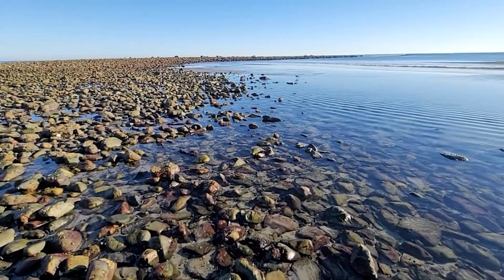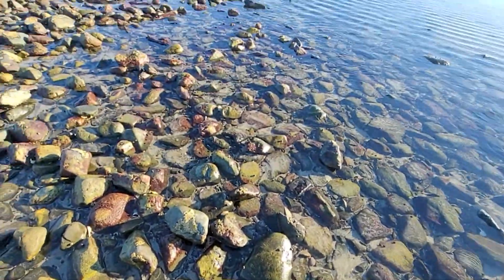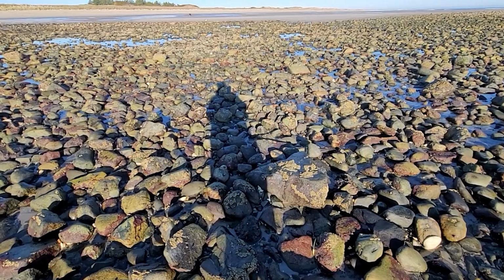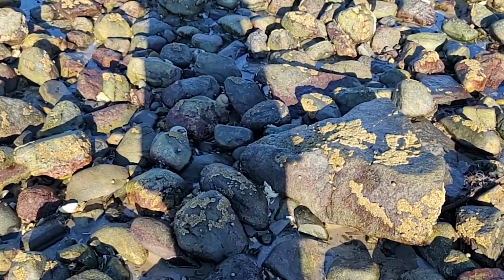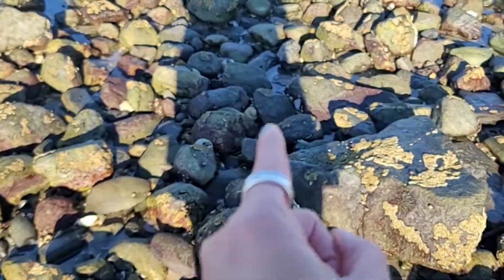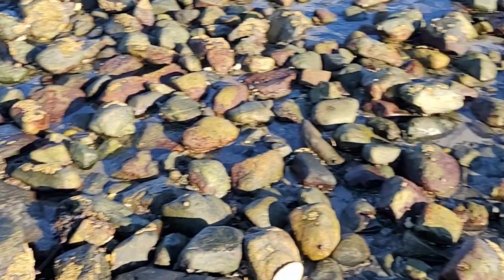So I'll give you a 20 on our location again. I am down here kind of wading through the water at the edge. And to my left, I see some really cool moons that are in the rocks. See if I can zoom in a little bit for you. So there's a broken one jammed in the rocks right there, but there's a whole one right there. And we're going to see if we can go grab that.